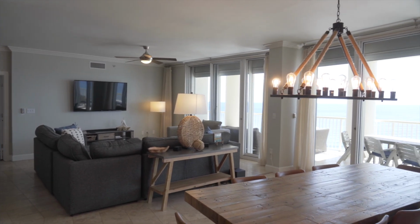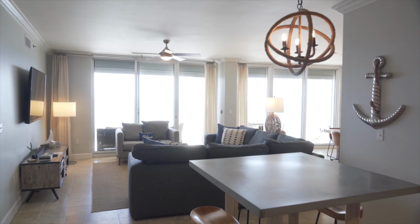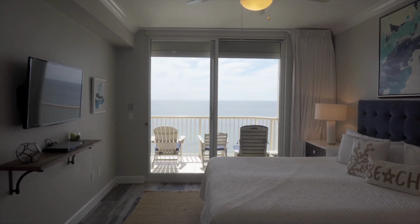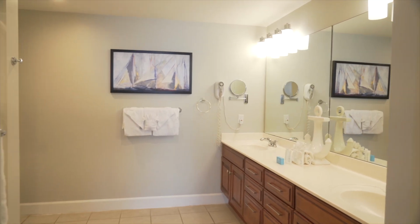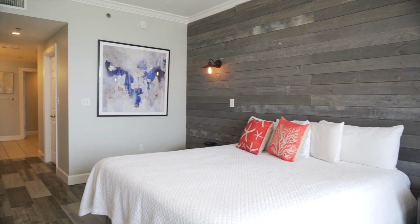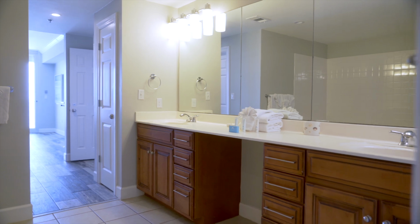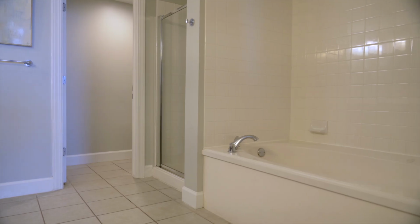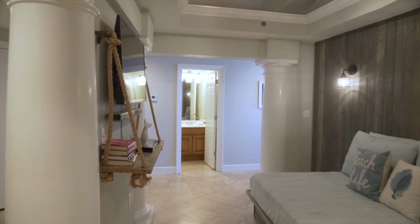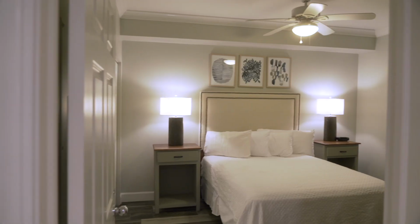Sunlight gapes into the living room, dining room, and kitchen area through the floor-to-ceiling windows. This 4-bedroom, 4.5 bath has 2 Gulfront master suites. There's an additional bonus room that brings the total sleeping accommodations to 12 guests.